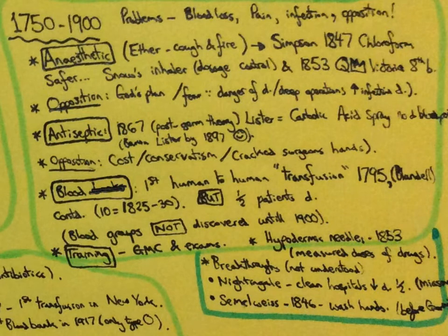So there are some moves forward. There are attempts for the first time to come up with a way of using transfusions, although it's not successful in this period. The major steps forward were probably with pain and infection, because they have the invention of new anaesthetics like Simpson's chloroform and antiseptics like Lister's carbolic acid spray.